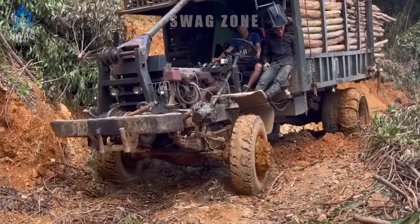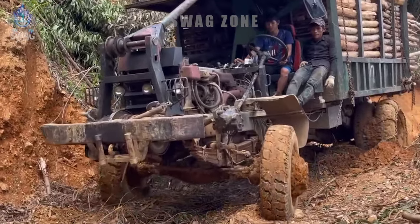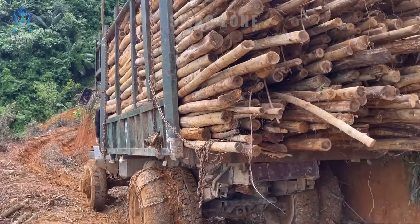I really couldn't breathe watching this logging truck move. On this muddy road, I'm afraid something bad will happen.